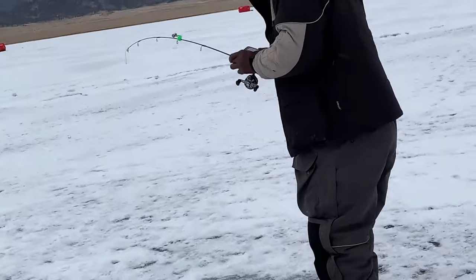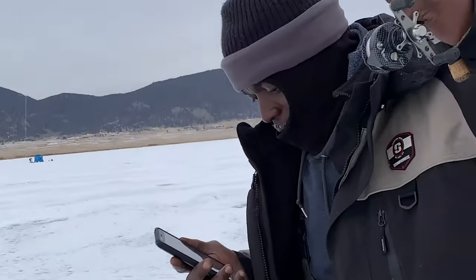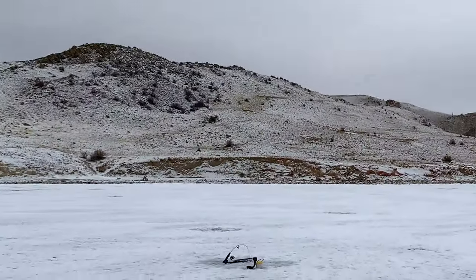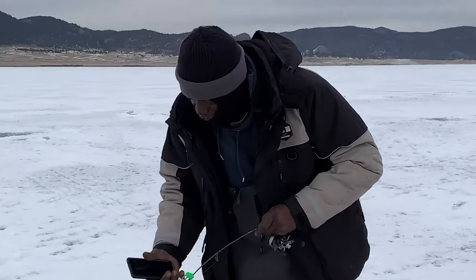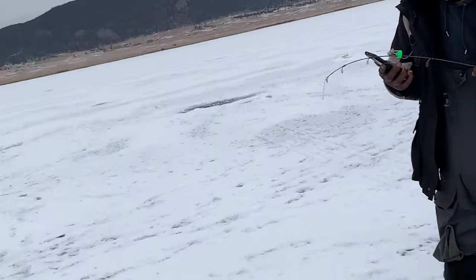Last fish. After this, we're going to call it. I got a couple bites on the jaw jacker, and I pulled up a bunch of fish on the jaw jacker, actually. All right, brother. Now it's almost 2:30, so we're going to go ahead and call it after this fish.